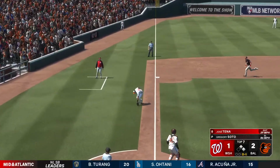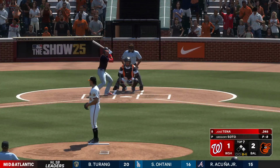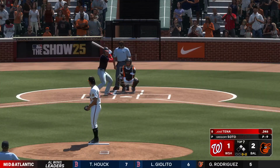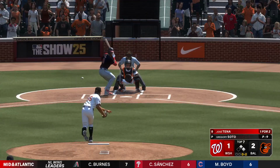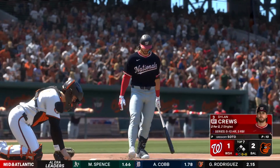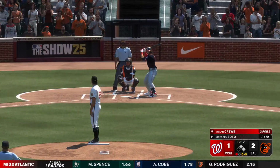Trying to move the runners over. And that goes foul. Shortened a bunt and missed it. And it's 0-2. Well, they're willing to give up an out here. This is a big spot, so you have to make it count. Got him! And that is a big first out. And now here is Dylan Cruz. He's 2 for 2.